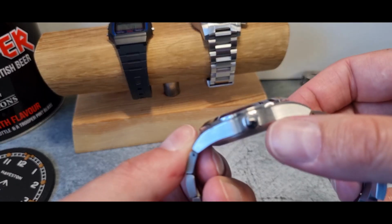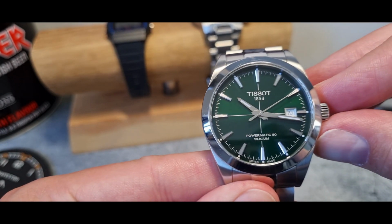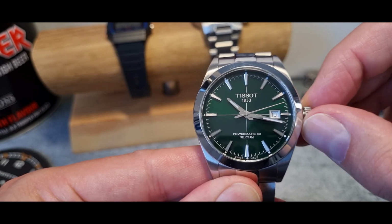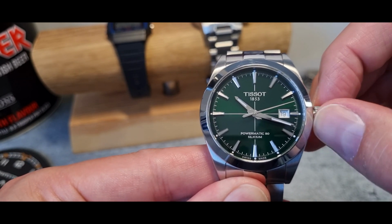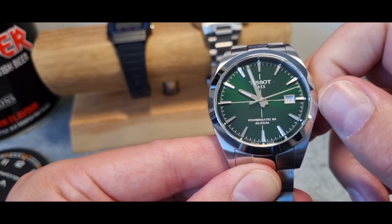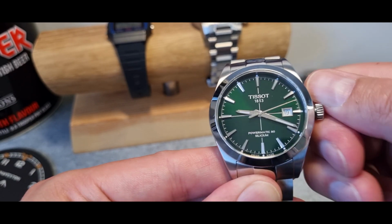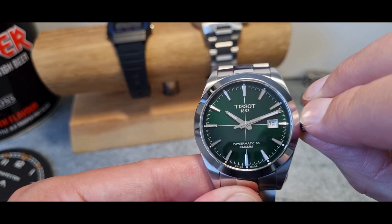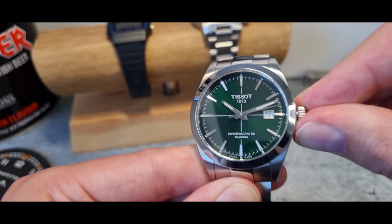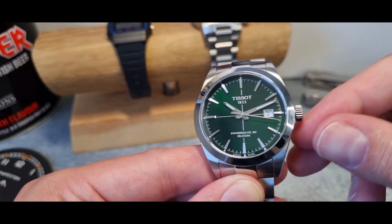Over on the right then, we've got a signed push-pull crown as you'd expect on a watch like this. The action, as I say, it's a bit sluggish. There's quite a bit of wobble there to get it started. But when it is in motion, again, very, very smooth, not grainy in any way, shape or form. As I say, that aspect I like, but do notice right at the beginning, it's a little odd. And of course, quick set date as well.